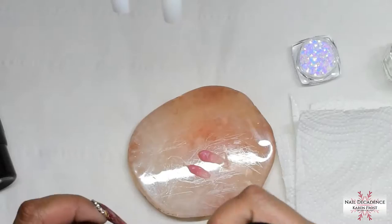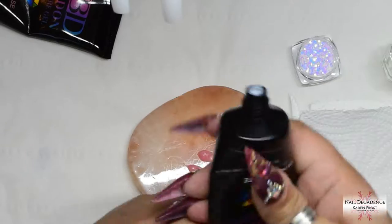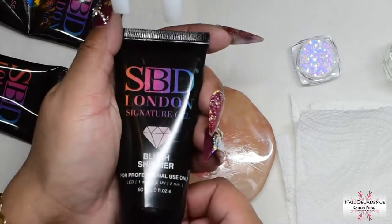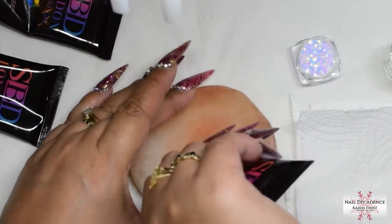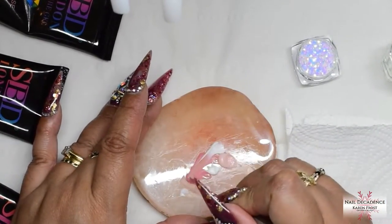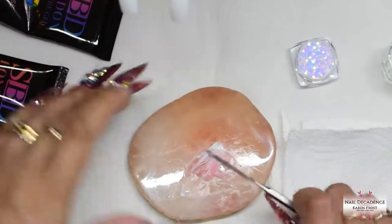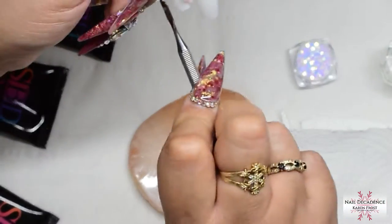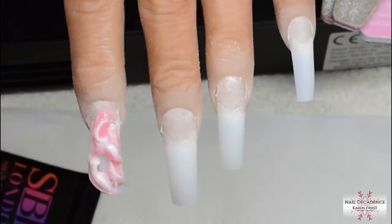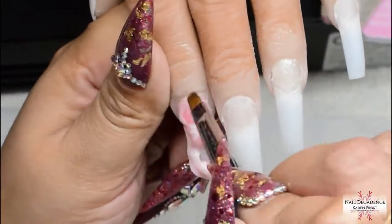So first things first, I'm going to squeeze onto my palette some of the SBD London signature gel, because I'm actually going to do a marble. It's possible to marble polygel, and I'm going to show you how I do it. So squeeze some of those colors out and give it a little swirl, not too much, just a little bit. Pick up sections of that marble and place it on the nail, then you can use your brush. I know it looks like a mess, but it will make sense in a minute.